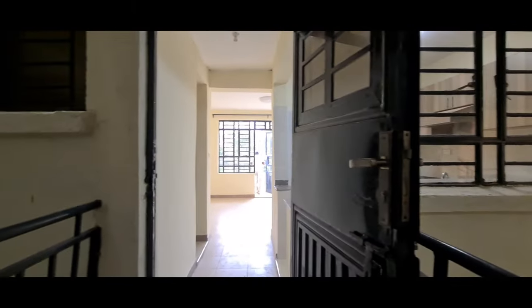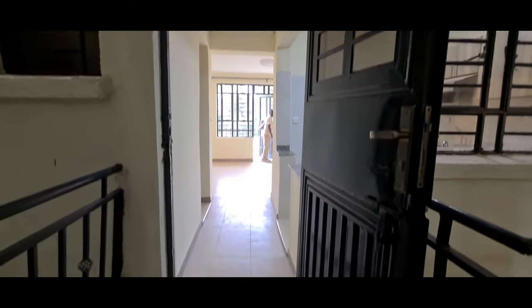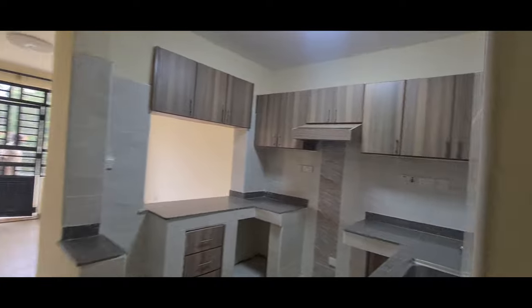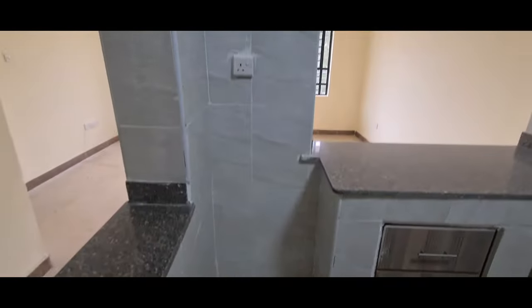We have a 2-bedroom all ensuite right here. The 2-bedroom is right here. You have the refrigerator. We have the cooker, the hood. Yeah, you can place your hood right here.